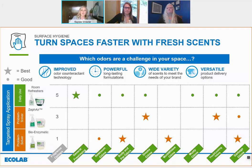Zeph Air is our product that's really focused on smoke odors and food odors, something, again, that we've heard has become a challenge for a lot of our customers. We also have a product called Bioenzymatic, and this product is formulated, as the name alludes to, specifically to address biological odors, things that might come from a human, a pet, mold, mildew, garbage, things like that.